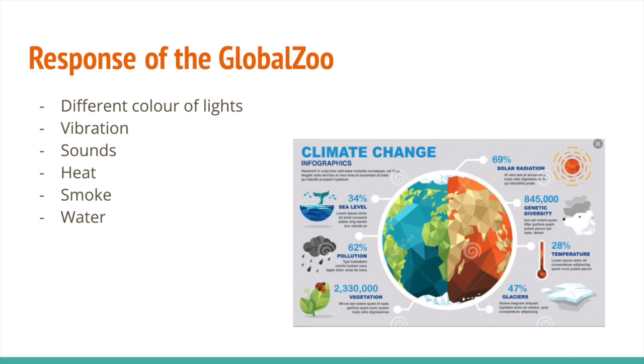For instance, different colors of lights, vibration to simulate an earthquake, sounds, either delightful or unpleasant noise, heat for the temperature changing, and smoke that could be caused by bushfires and air pollution. Finally, water to show the changing of the sea level and overusage of water.